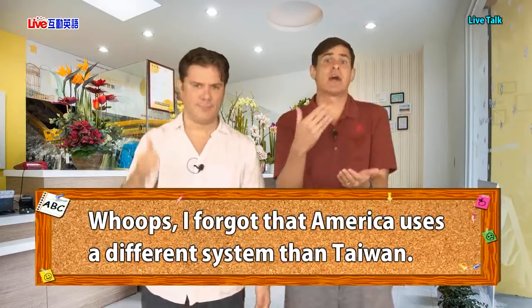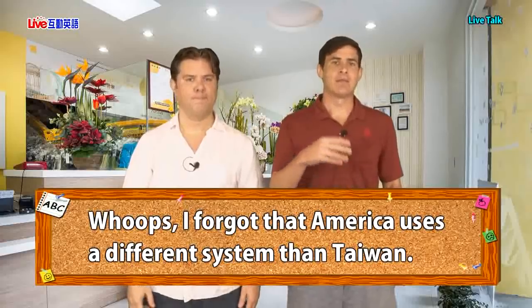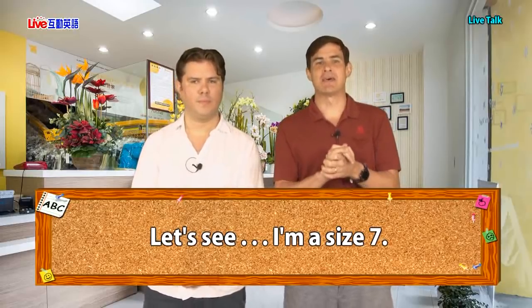Anyway, so she has this machine. We can imagine her putting her foot in there. But at this point, Kathy realizes that size 24 is not what you use here in America. She realizes where the confusion is coming from. She says, "Whoops, I forgot that America uses a different system than Taiwan." And then she says, "I'm a size 7." And this is what the clerk wants to hear.